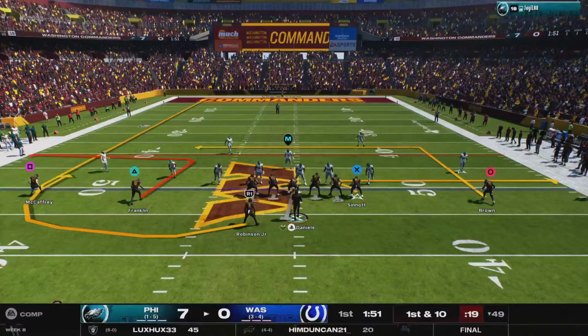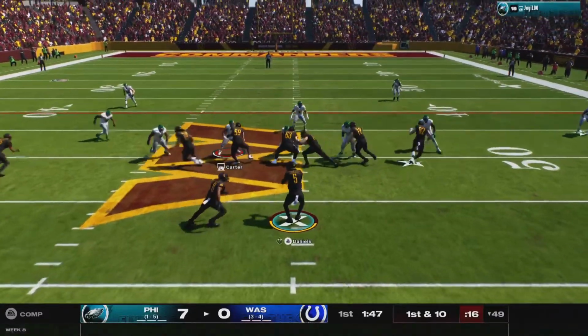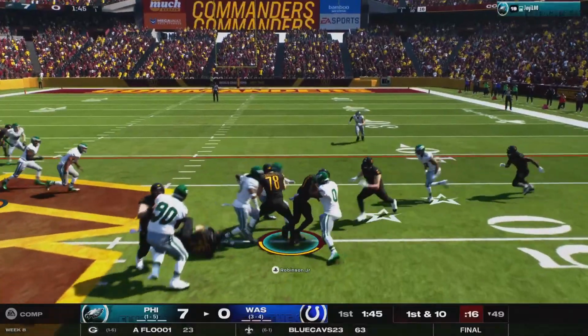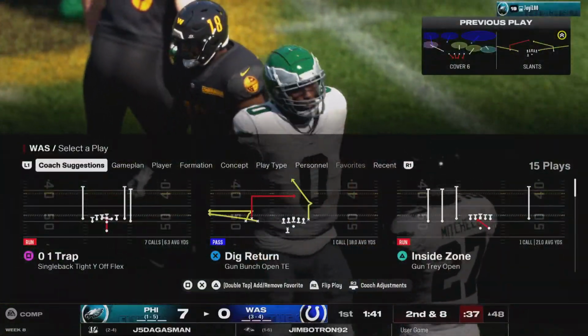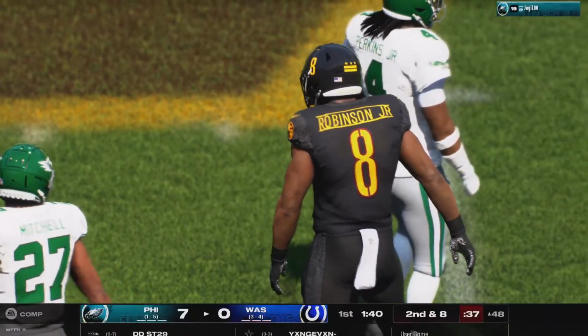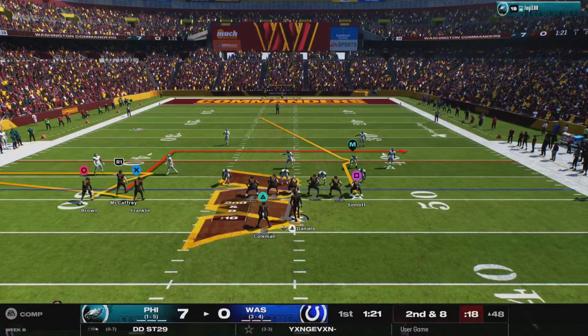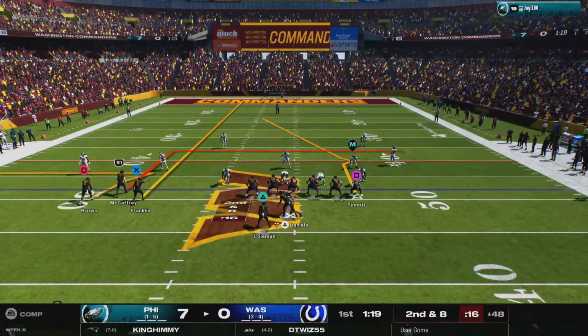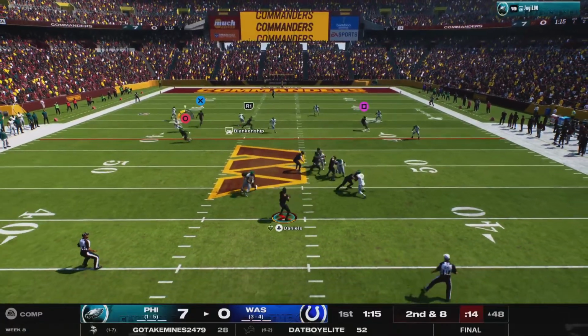First and 10 from a yard shy of midfield. Staying with Robinson. And he'll cross the 50 and start pushing onto the opposing side of the field. He gets a couple on first, and they'll come up 2nd and 8. From the 48.